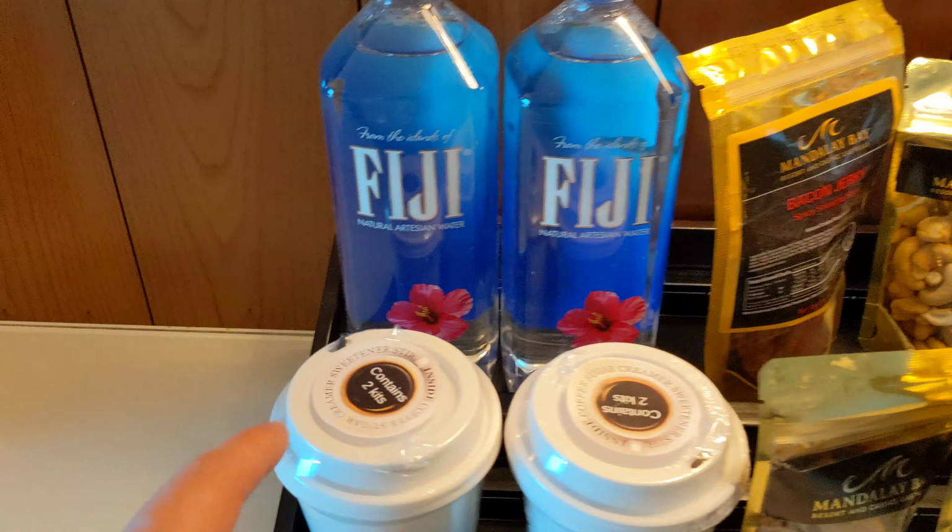Now, everything here is not free. The mini bar, which is located down here, and up there is, well, it's locked. Somebody locked it. But it's all full of stuff that you have to actually pay for. So keep that in mind. And if you move it, even if you don't drink it or eat it, they do bill you for it. So keep that all in mind.